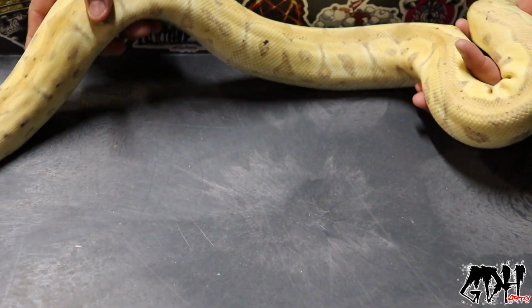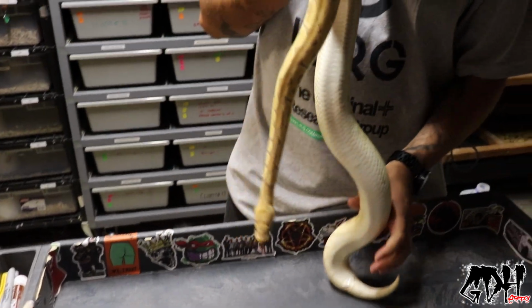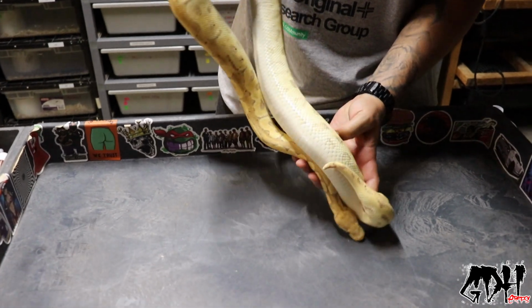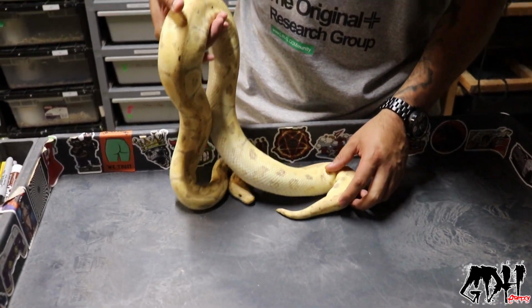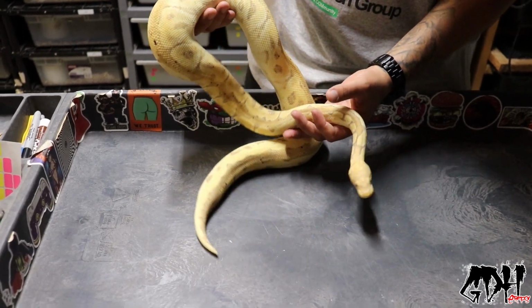What the hobby is kind of moving towards is desert ghost clowns. And that's what's helping preserve the clown colors. And so that's really the only thing I dislike about the clowns, is just the browning out.